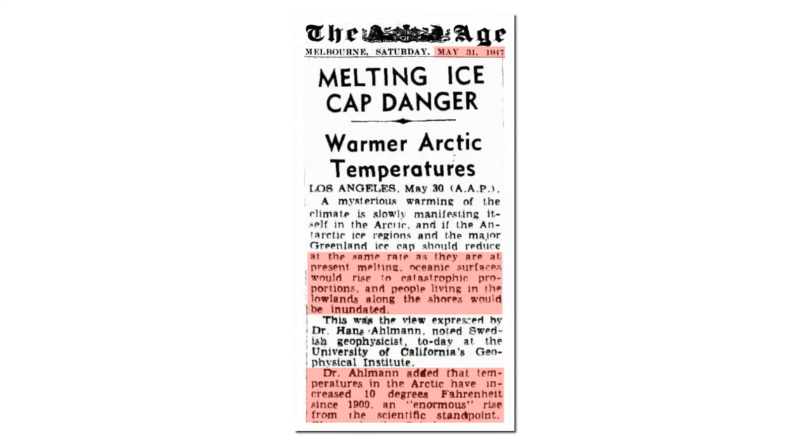In 1947, it was reported by a leading scientist, if the Antarctic ice regions and the major Greenland ice caps should reduce at the same rate as they are at present melting, oceanic surfaces would rise to catastrophic proportions, and people living in the lowlands along the shores would be inundated. Dr. Allman added that the temperatures in the Arctic have increased 10 degrees Fahrenheit since 1900, an enormous rise from the scientific standpoint.